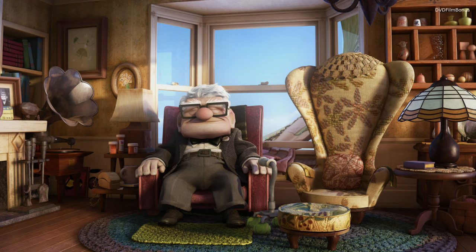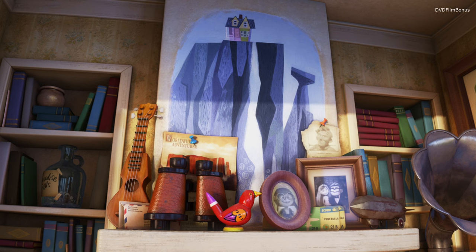And then once the house is flying, Pete's direction was to have the house be a ship and a sanctuary for Carl, and to not hear the balloon so much, but hear just specific creaks.